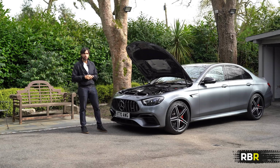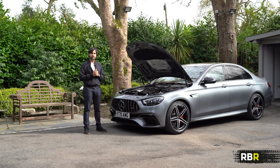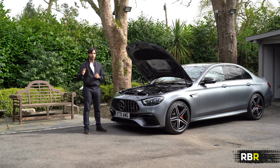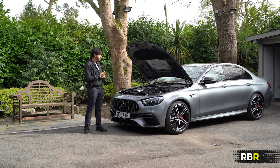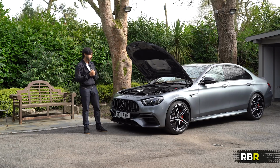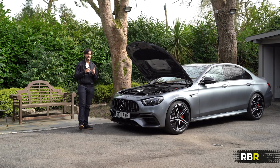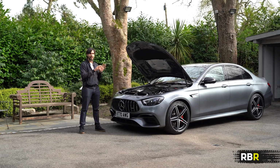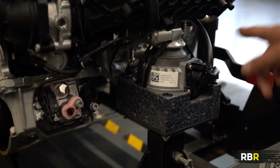It's also quite clever because it has cylinder deactivation, and you get that between 1,000 revs and 3,250 in comfort mode, so it can go down to 4 cylinders and save you a little bit of fuel, which no AMG customer really gives a shit about. But one thing that the E63S is different on compared to all the other rivals, it's got active engine mounts on the engine, which is unique in class.